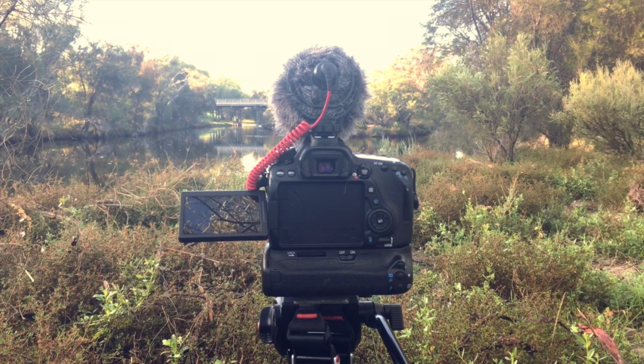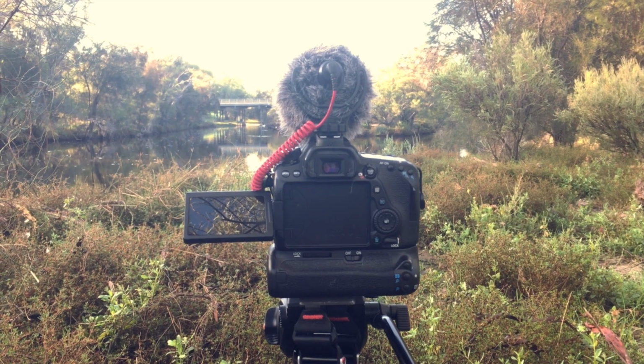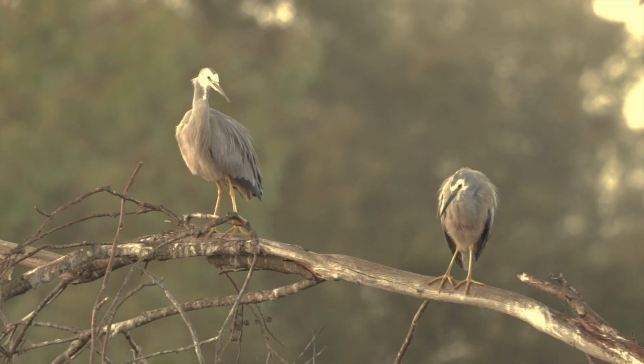For video, the lack of 4K on the 80D can be seen as a major drawback. I shoot all my video at 4K and then in post will often crop in, and then I can output the final file as HD. The HD on the 80D is an improvement on the previous 18 and 20 megapixel sensors that Canon used. It's also better than the HD from the Sony.